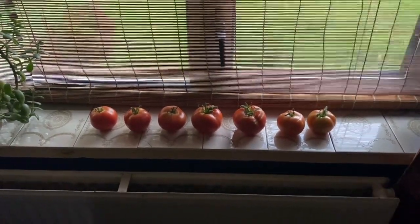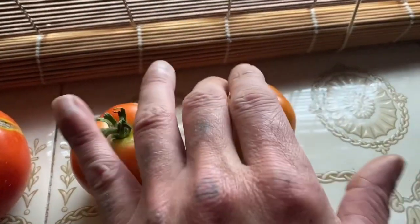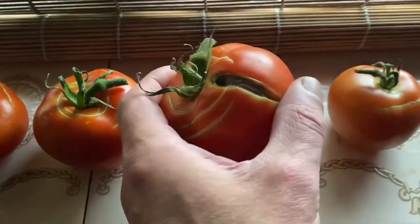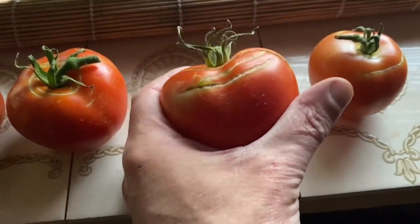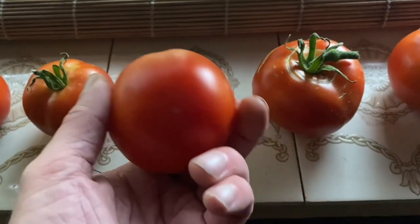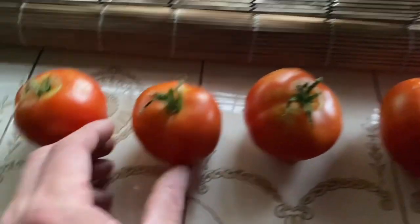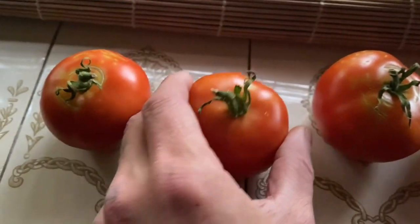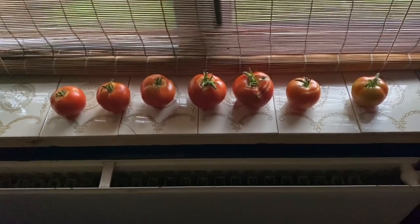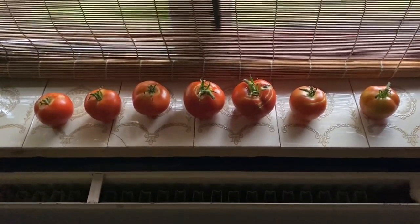This is what the money maker are like now. Still need ripening a little bit, but a lot of them are getting there now. As you can see, these are the 2 I said that are split, so they are ready to be used. That one's near enough, but yeah, you can use them now if you want to. Like I said, they'd already started to ripen before I put them on there. And because they've started ripening already, they just carry on ripening up.